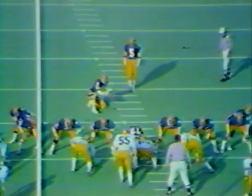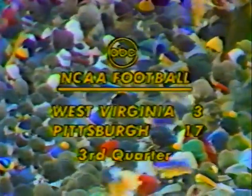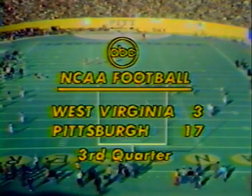This attempt will be from the 17-yard line, a 27-yard field goal attempt. Straight up the middle. And Pitt goes out in front 17-3 on a 27-yarder by Carson Long. Boy, that man is deadly, isn't he? You see that? Head down, swing through, keep your eye on the ball. Along with Dwayne Woods and Dave Riley, number 32.